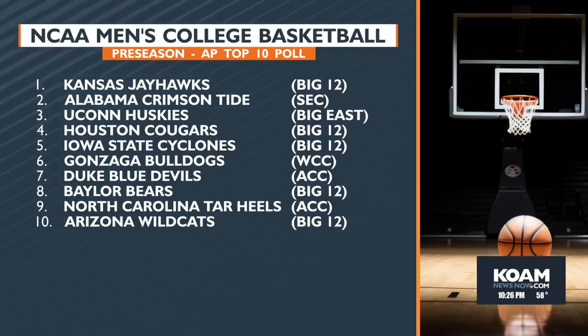The Kansas Jayhawks will start the season as the number one ranked team in America. KU received 31 first place votes. Alabama comes in at number 2. The other 4 teams in the Big 12 were ranked in the top 10. Those include Houston, Iowa State, Baylor, and Arizona.